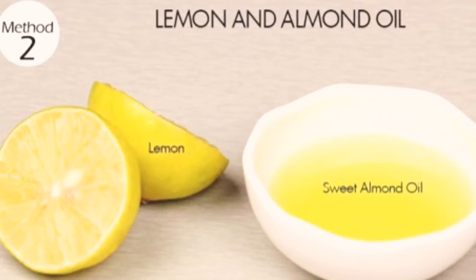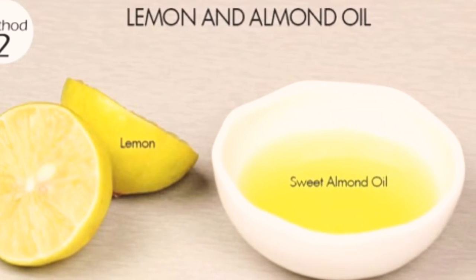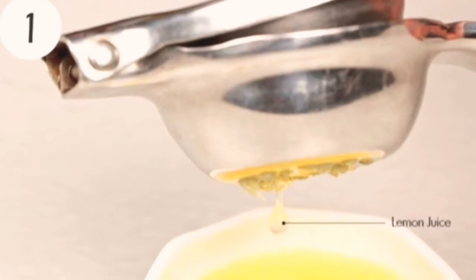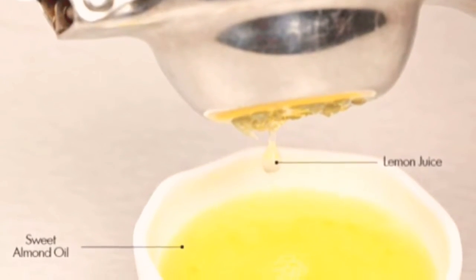The second method is to use almond oil and lemon. For this, what you have to do is squeeze the juice from half a lemon into 1 tablespoon of sweet almond oil. Mix the solution and massage it on your lips. Leave it overnight. Do it every day to get quick results.